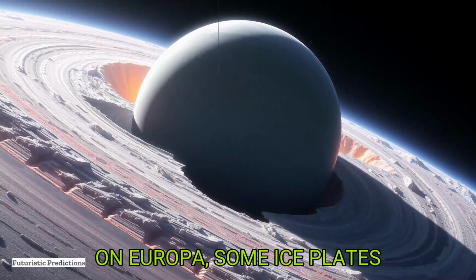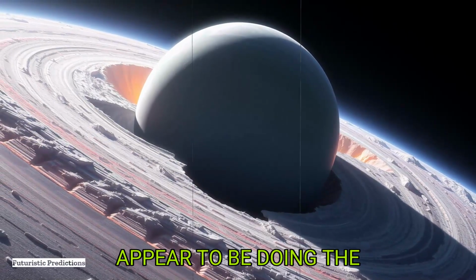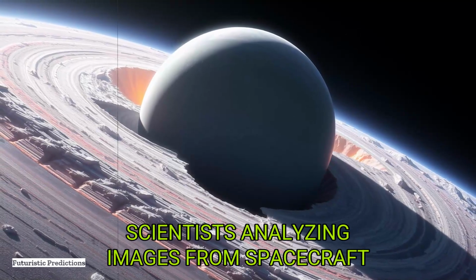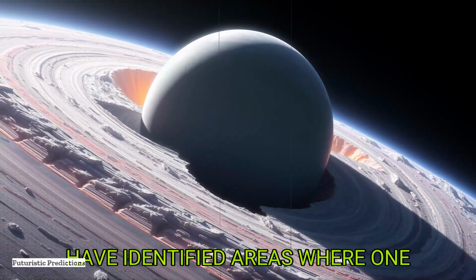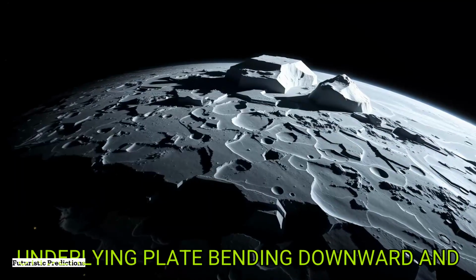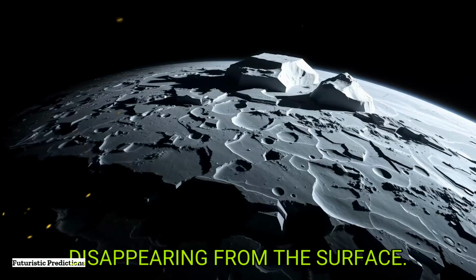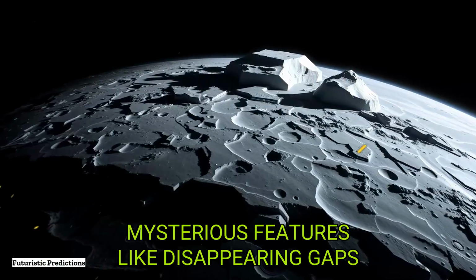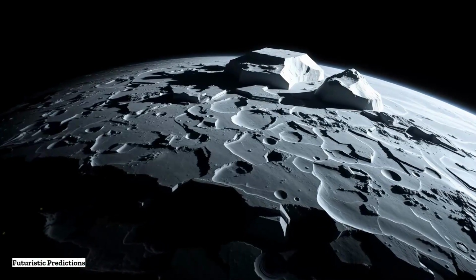On Europa, some ice plates appear to be doing the very same thing. Scientists analyzing images from spacecraft have identified areas where one plate seems to have been overridden by another, with the underlying plate bending downward and disappearing from the surface. This process would explain certain mysterious features like disappearing gaps in the terrain.